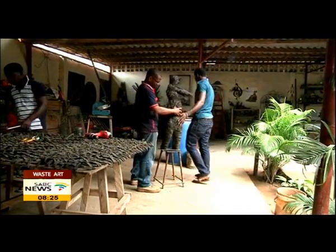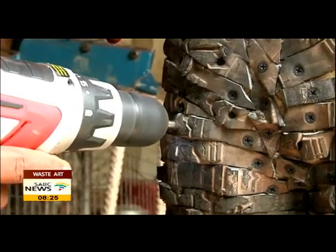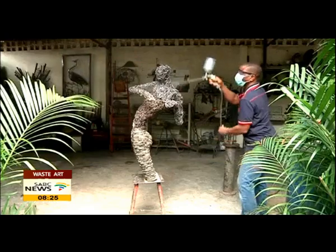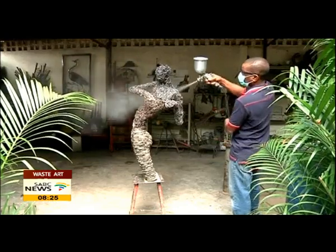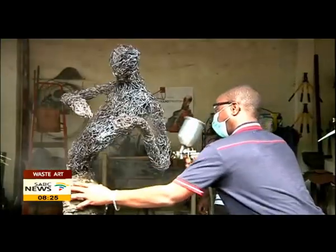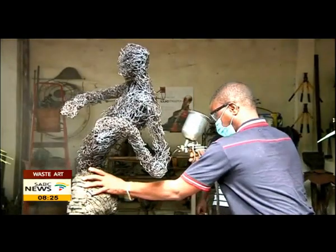Depending on the size and complexity, each sculpture from concept to completion takes several weeks for Adeola to finish. With the help of his assistants, he screws them into an iron cast and then finally paints them black.